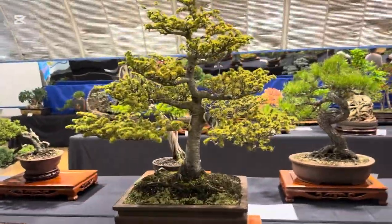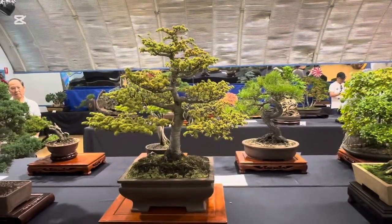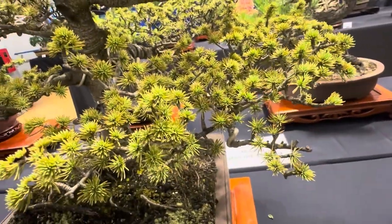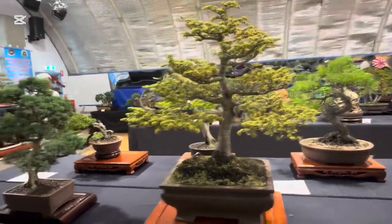Now this was a cedar, but it was looking a little yellow for me. Hopefully it's okay. I had a closer look at the foliage, and it's very small foliage, but you can see the yellowness. But the middle bit was green, so hopefully it's okay.